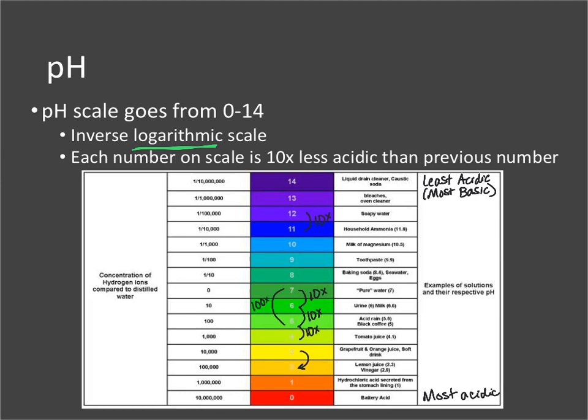And I got that by taking 10 times 10. So I took this number times this number to get this number. Now if we look at a difference of 3, we have to take 10 times 10 times 10, and so we would get a difference of 1000x. So that means that something with a pH of 1 is 1,000 times more acidic than something with a pH of 4. So that's a big difference.